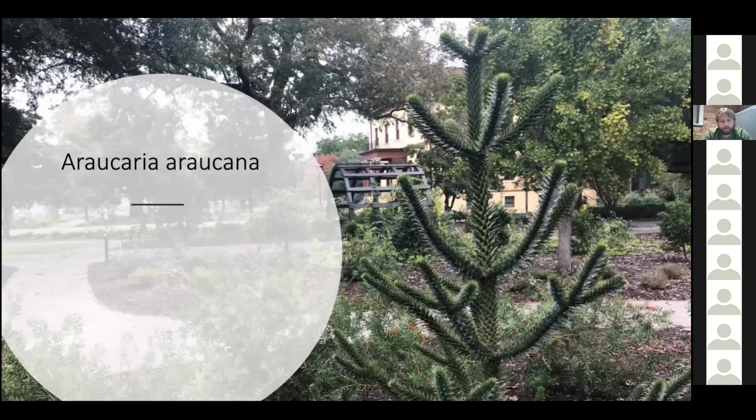And here we go. So the old Chilean monkey puzzle. This picture is from a couple of years ago when we had just planted our landscape in that area. We got this tree in as a 15-gallon plant that, surprisingly enough, one of our local wholesale nurseries actually had in stock at the time. I can only imagine that most of the ones that went out did not make it because we haven't seen them around town. But the one we got is still doing all right.